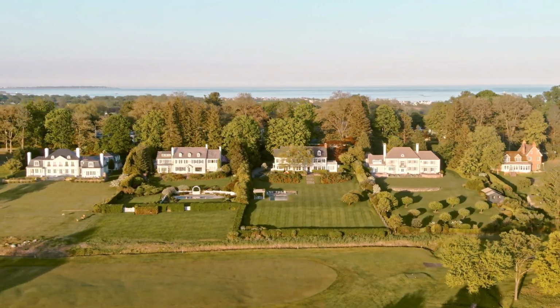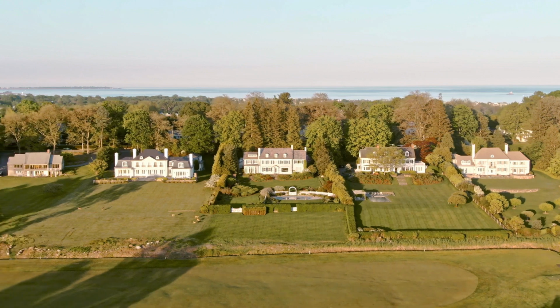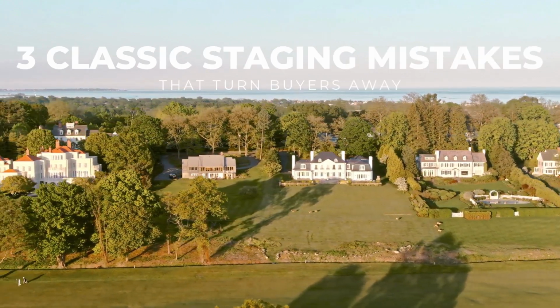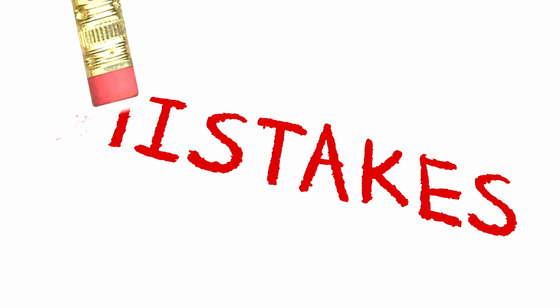I could spot the issues immediately, 3 classic staging mistakes that were turning buyers away. These are the same mistakes that I see costing sellers thousands of dollars every day. If you're over 50 and considering selling your Connecticut home, these same 3 mistakes could keep buyers away from your house when it goes on the market.